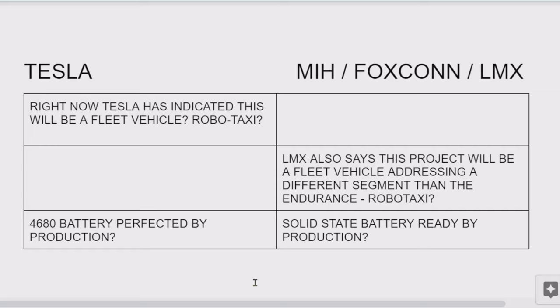Foxconn has been working on a solid-state battery in the background. They say they're very close to launching it. I would add that, in my understanding of the two technologies, the 4680 battery is pretty close to a solid-state battery, although it doesn't have the charging and energy density advantages of a pure solid-state battery. A solid-state battery is more like, view it as being made out of ceramic.